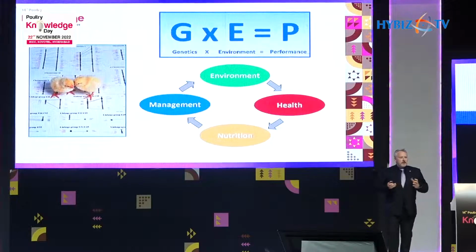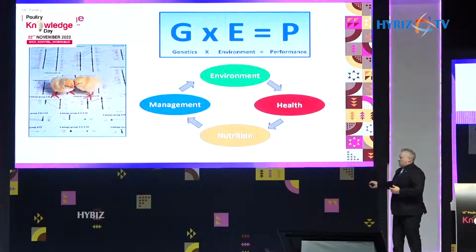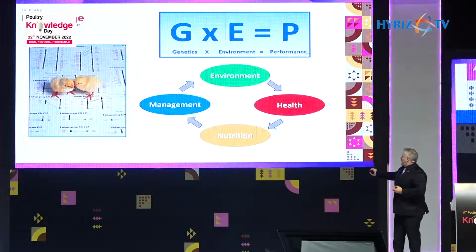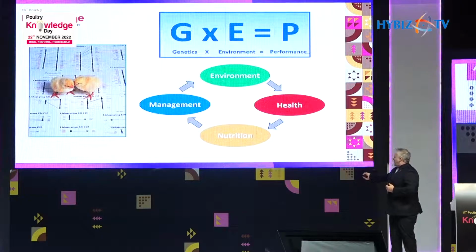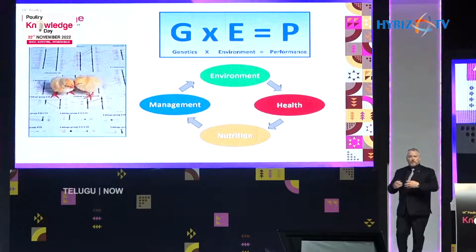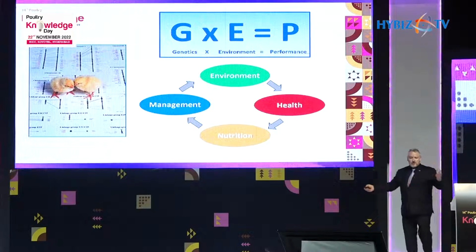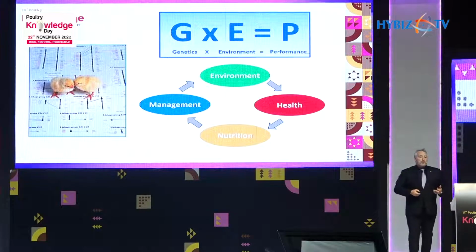Okay, if we consider this equation here, your field performance, the P, is a result of not just the genetics, but also the environment. So G times E equals P. And when we're considering the environment, we're considering your temperature and humidity and airspeed and control of that, but also your health status, nutrition, and management of the birds. Holistically, all of those traits add through to your environment.